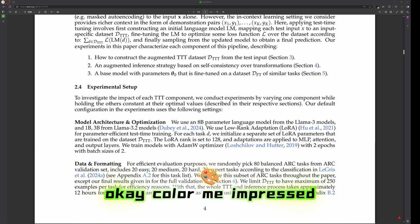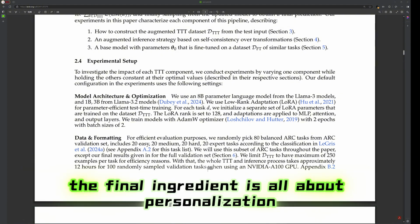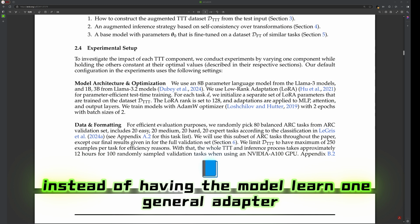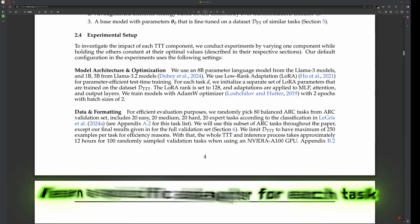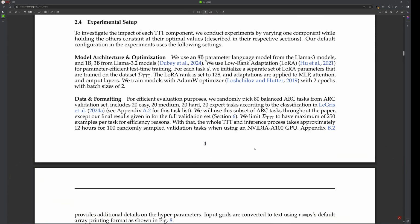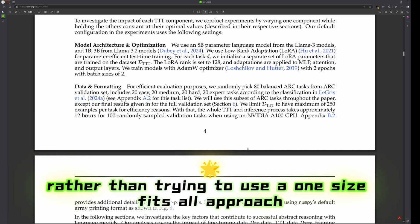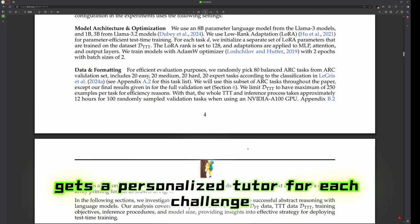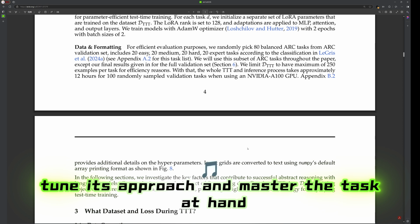Okay, color me impressed. 2 secret ingredients down. What's the final piece of this puzzle? The final ingredient is all about personalization. Instead of having the model learn one general adapter, think of it like a universal toolkit, they found that having it learn a specific adapter for each task significantly improved performance. So it's like having a custom-made tool for each puzzle, rather than trying to use a one-size-fits-all approach. Exactly. It's as if the model gets a personalized tutor for each challenge. This allows it to fine-tune its approach and master the task at hand.